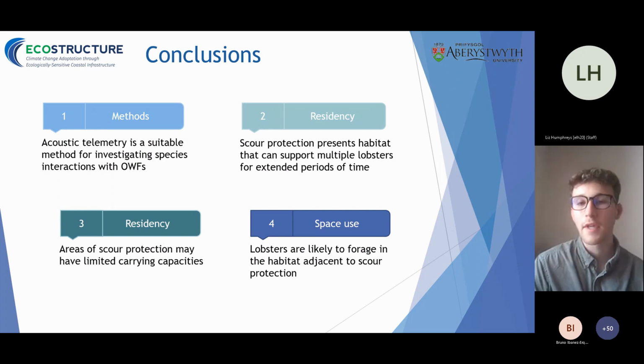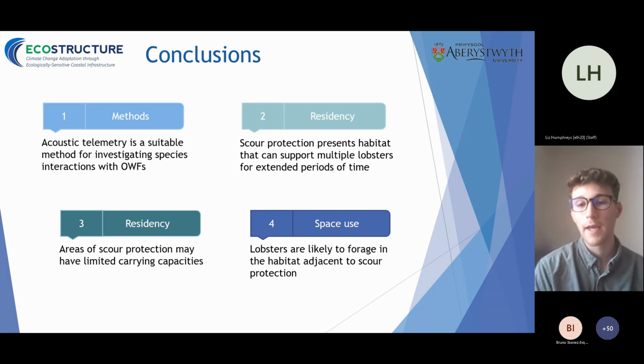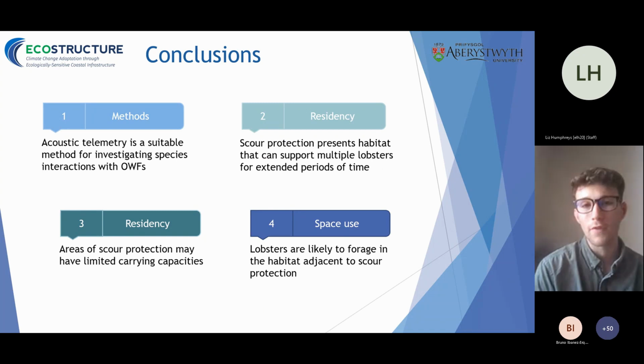Moving into the future, we think that it's going to be really important to gain an understanding of what these carrying capacities are, as this information is going to be really important in gaining a better understanding of what the potential fishery benefits arising from offshore wind farms are. And that's going to be increasingly important as we see this increased development throughout the UK and Europe, and the co-location of offshore wind farms and fisheries becomes increasingly important.